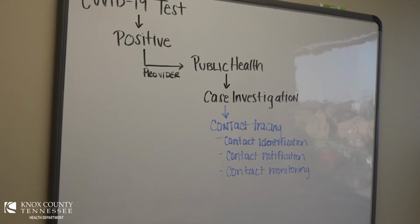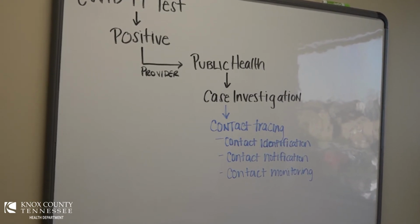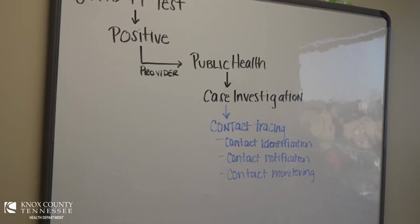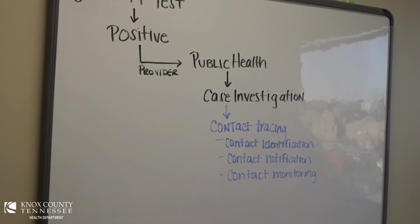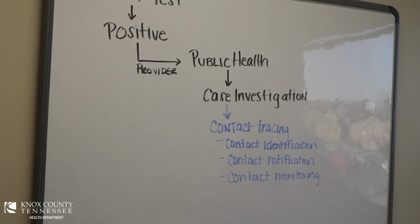And if someone from KCHD or the Tennessee Department of Health calls you about your positive test result, please share the necessary information with us so we can help stop the chain of transmission. As we said before, we can only operate on the information that is provided to us.